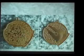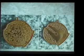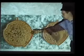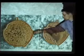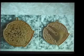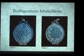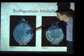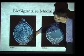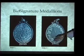One of the classic ways of using this knowledge of the shapes and the patterns was to put the pattern on something to be worn, on an amulet or a medallion, and that's done today in Egypt. These are examples of some of the biosignature medallions that we import from Cairo today and which we make available. This is an early version, and this is one of the modern versions of it, where on this side we have patterns related primarily to energy functions in the human body, and here we have patterns related to spiritual aspects and spiritual functions.